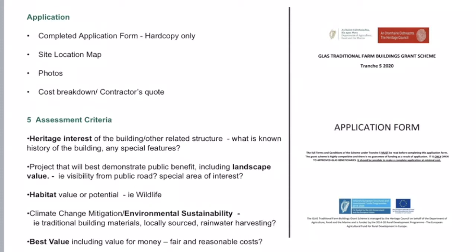Well, first of all, this scheme only applies to traditional farm buildings. The applicant must be a farmer. The applicant must have a GLAS contract with the department and must be either the owner of the building or have the permission of the building owner. And the building must be located on the GLAS approved land. So then what buildings are eligible?